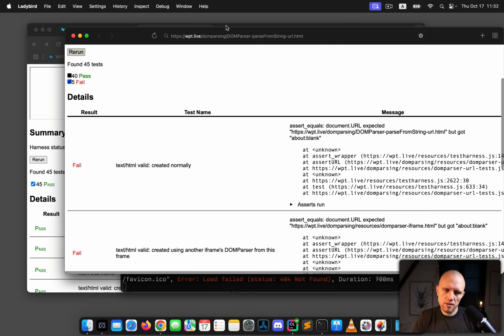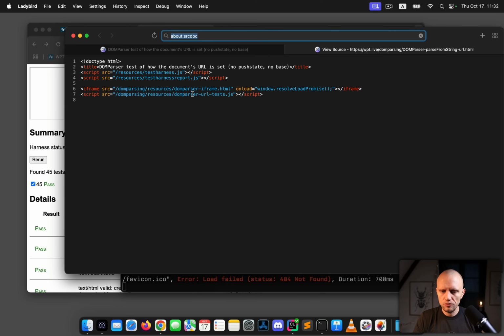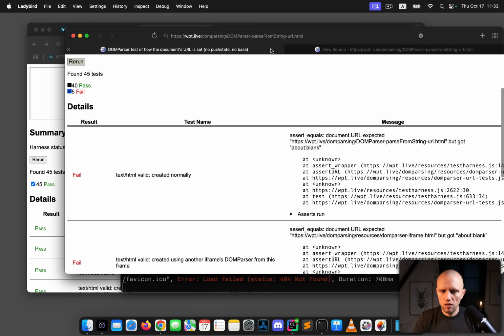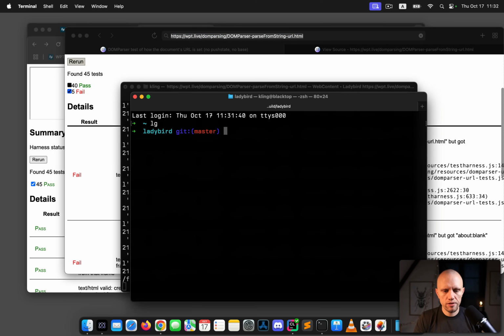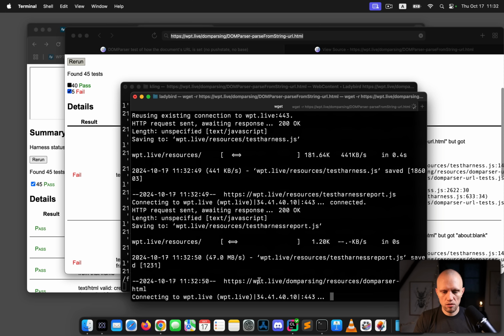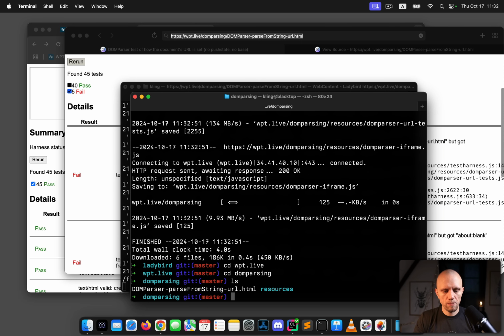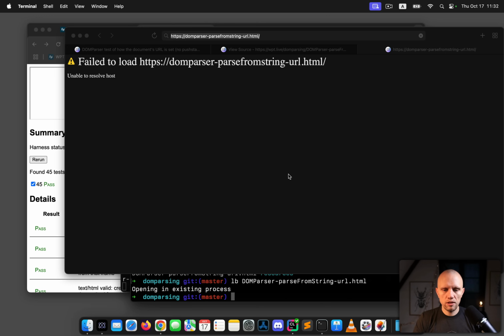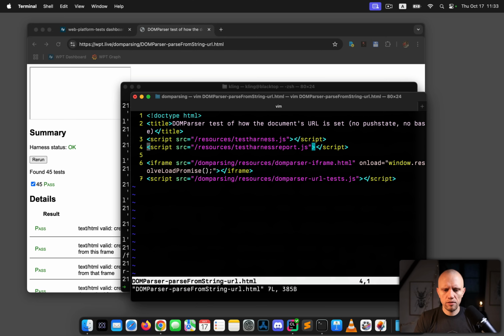And what are these tests? I don't know. Let's open up the source. Okay, so it's a multi-file test, of course. Let me just make a local copy of this. Just use wget and DOM parsing. Can we run that locally? Probably need to tweak some paths here.